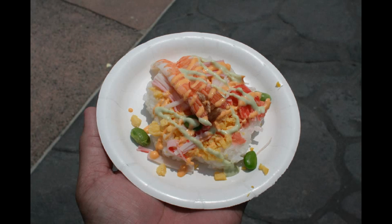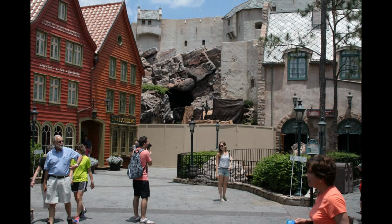And we were here mostly to take pictures of the chicken pancake from the China pavilion, but unfortunately we ate it too fast to take pictures of it. It was that good. We wished we could see that year-round.